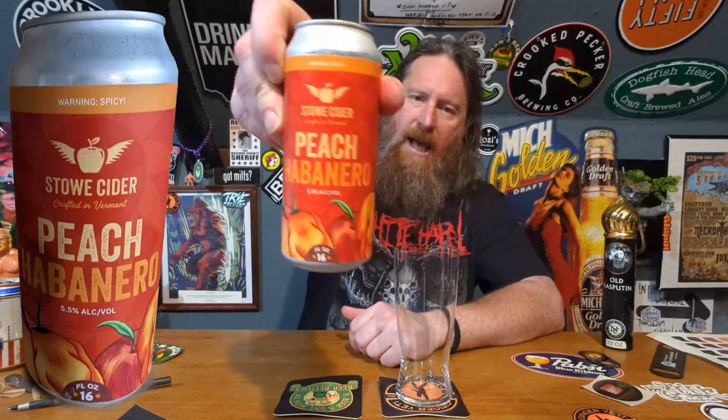I did have a spicy cider last week, I think it was, or maybe 2 weeks ago, at Arsenal Cider House in Cleveland. It was really good. But like I said, this is the Peach Habanero, 5.5% alcohol from Stowe Cider in Vermont. And it's got a whole bunch of peaches and habaneros there on the can.